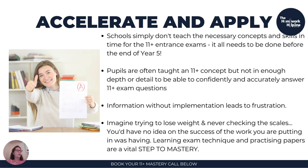So if you're constantly learning and learning and learning, but you're never implementing it, and you're never testing yourself, and you're never finding out where you're going wrong and then working on those weaknesses, then you can't build and grow those skills. It's like trying to lose weight and never checking the scales. If you've got no idea about the success of the work you're putting in, then you won't know where to focus your energy and your learning. So exam technique and practicing papers are a vital step to mastery.